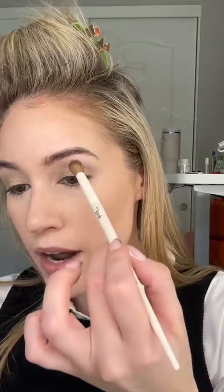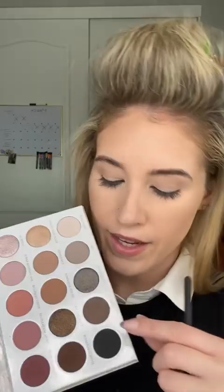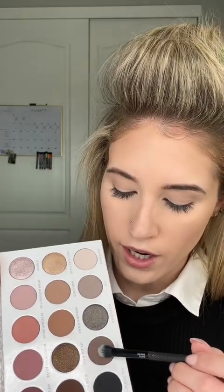So I'm just taking that into the crease, and it's definitely a beautiful cool tone. I'm going to warm it up a little bit and mix these two shades, the warm and cooler lighter shades here. Tap that out and then blend right above. Then taking the shade right here called Unity, just gonna use that on the outer portion of our lid.